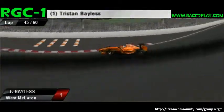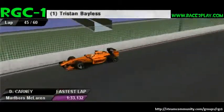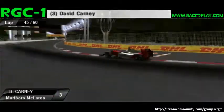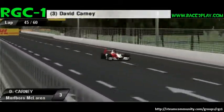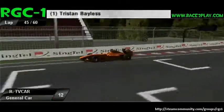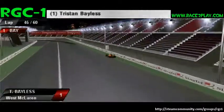By the time he's run, David's run a 33.1, which is the fastest lap out there. I don't know if he's on soft rubber or whether he's got that engine boosted up a bit. He probably boosted it up, but he just ran a fast lap, a minute 33.132 for David Carney. Very quick time through the circuit.